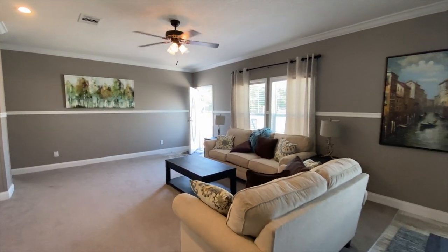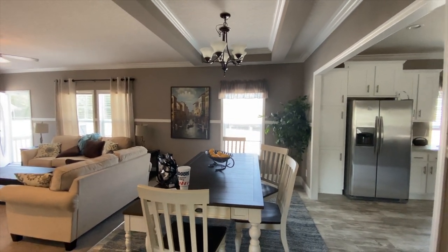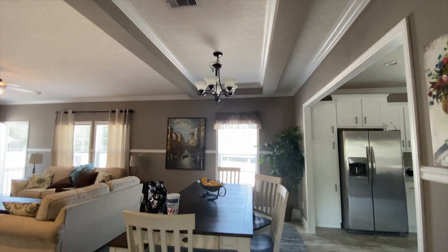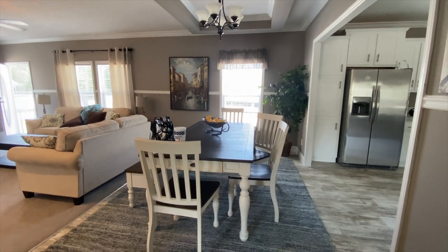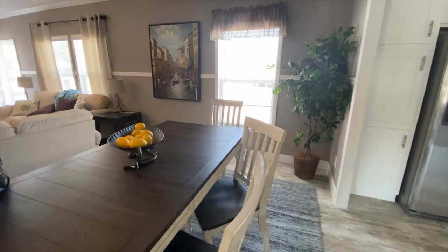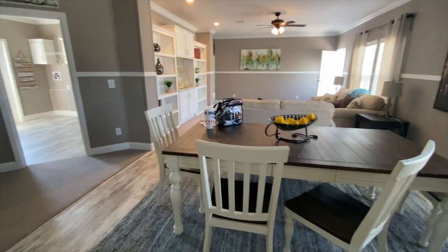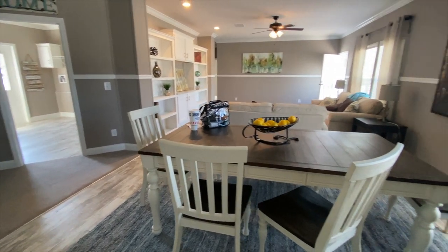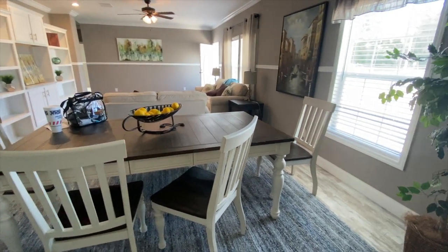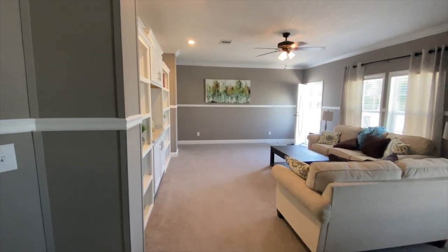All right, and then next to your living room, you have this dining room space. Love the recessed ceiling. You have a ceiling fan in the dining room. And this is a long table, you guys. You see how long this table is? So this is a nice space. Think about how you would decorate it. You have all of this space. Really nice. So that's your dining room and your formal living room.